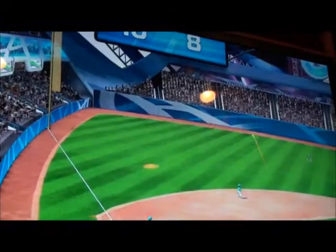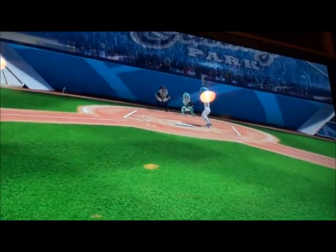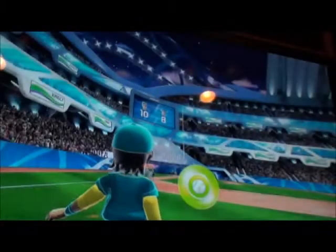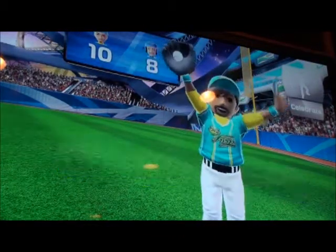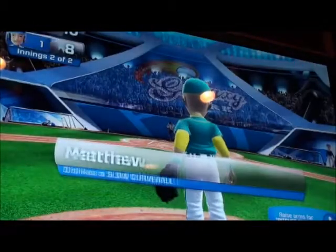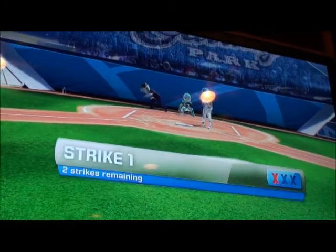No fielders there to pick it up. Base hit here. Just can't make it to the spot. Right for a fielder. Get ready for the catch. And it's caught. Now that was fast. Next one. Strike.